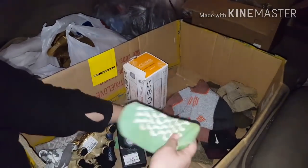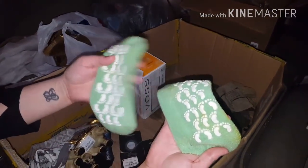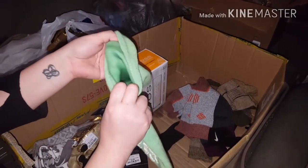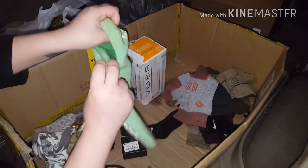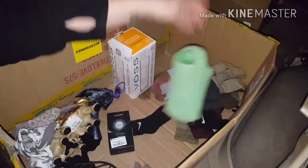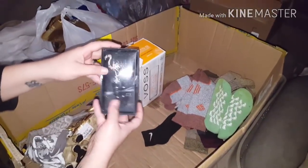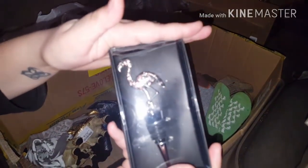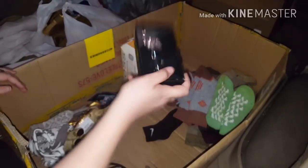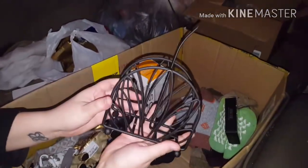We got these. These are kind of cool. Ladies, you might like these. They're just little footies, but on the inside, they're like jelly or rubber or something. I'm excited to try these out. I think those are kind of cool. Let's see what we got here. We got the cork for your wine bottle with the flamingo, the little sparkles. We got a napkin holder.